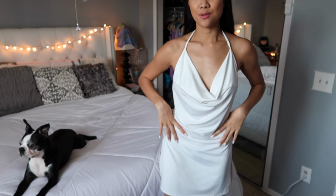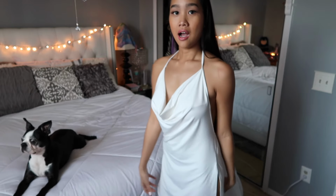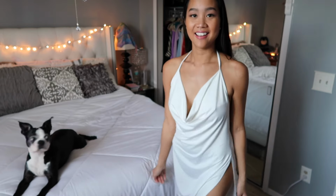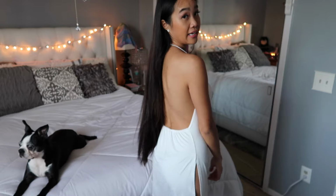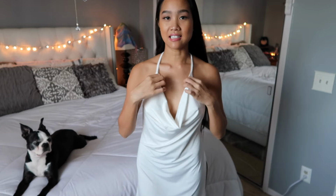So it's really pretty, elegant. It's a low neckline, but it's not showing too much cleavage. I love the slit with the leg. I get like a Marilyn Monroe vibe with this dress. It's really pretty and elegant, and it's not too short. Yeah, I think it's classy.